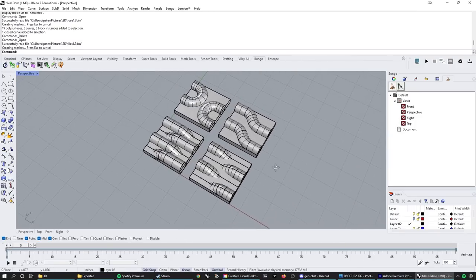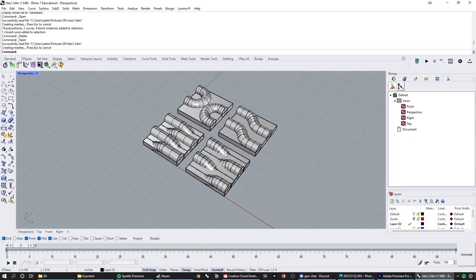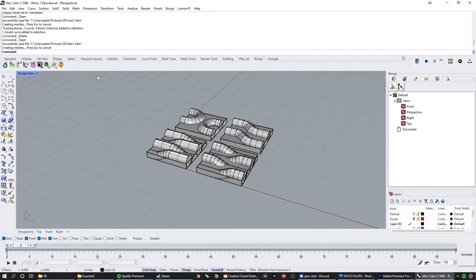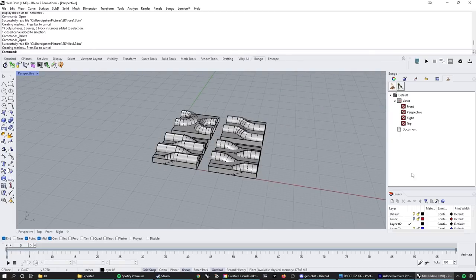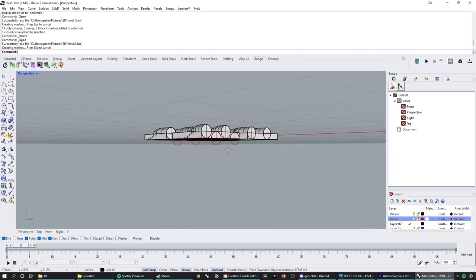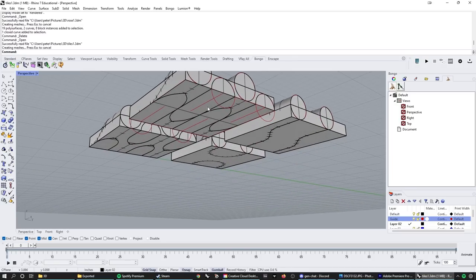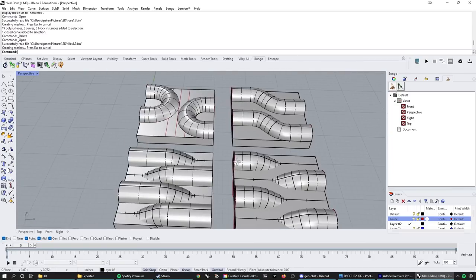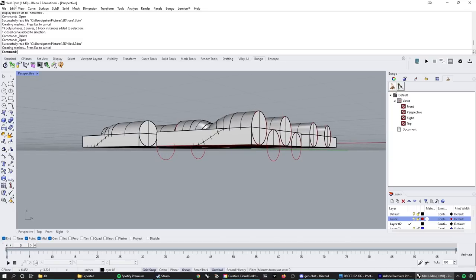This one, I'll show you the result of this. I actually 3D printed these and made plaster molds. I'll show you this in a second. I think it turned out pretty well as a little proof of concept. There's all the guides I had for the circles and stuff. The red lines are the guides.